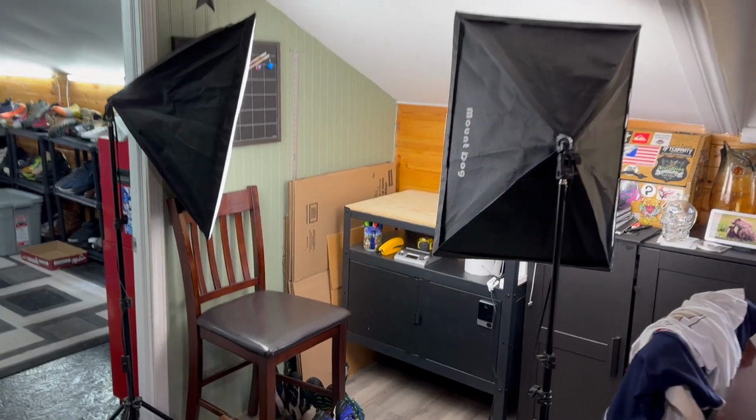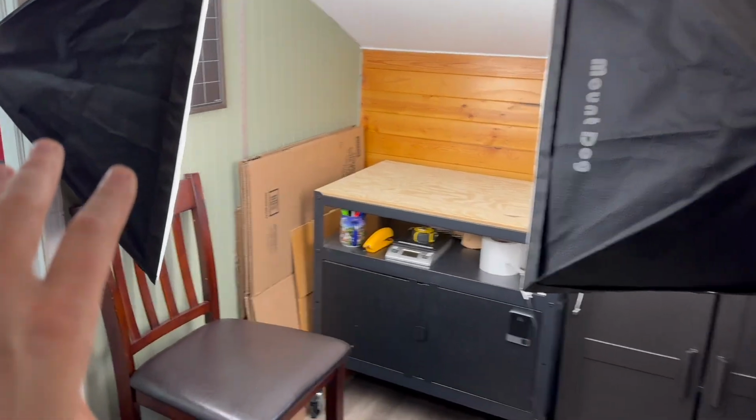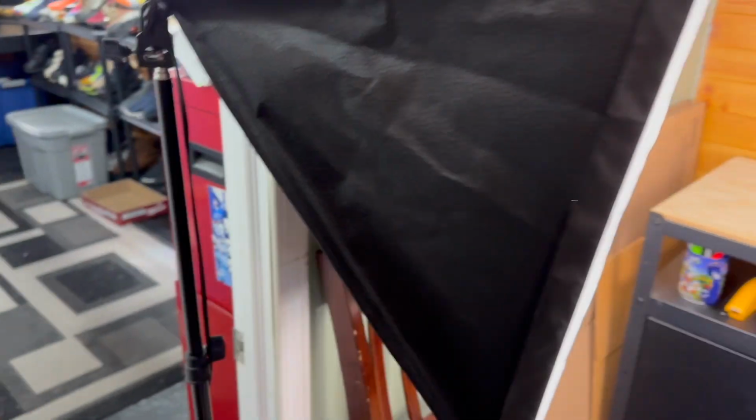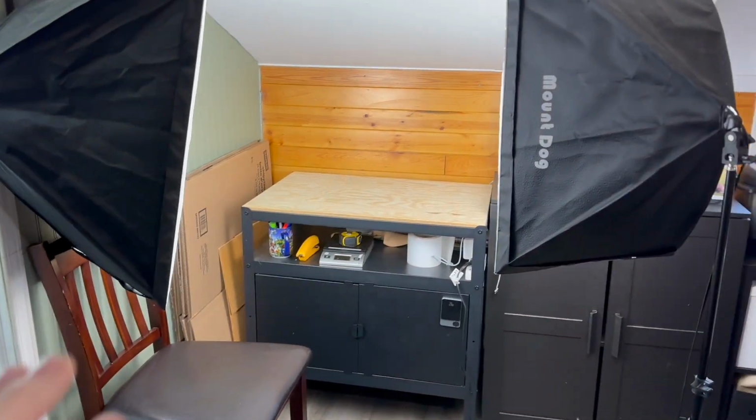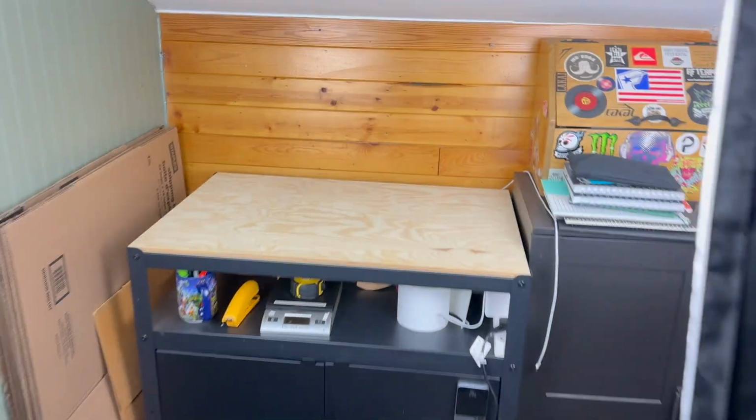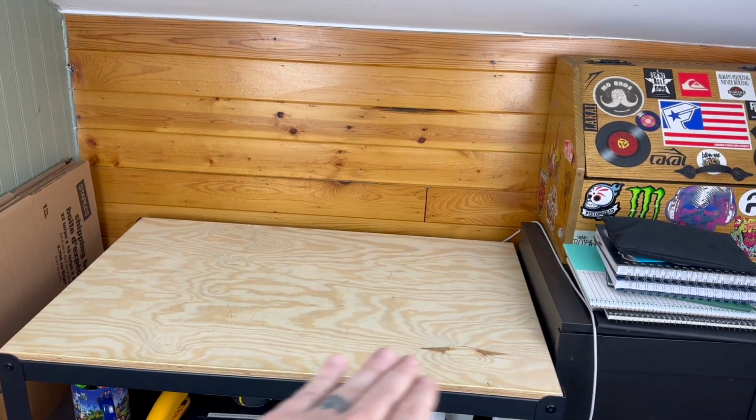All right, so I have 2 of these MOUNTDOG light boxes. I had 3, but I donated the 3rd one to Goodwill because I found I didn't use it. And I think there was some other issue with the stand where it didn't work. It was on a boom where it went out, and I just didn't like it. So we're going to use this, and also just this area right here.